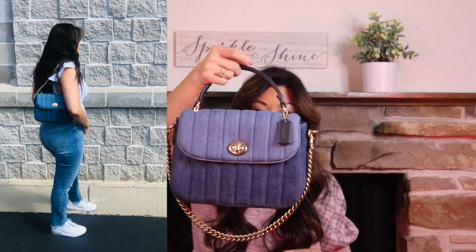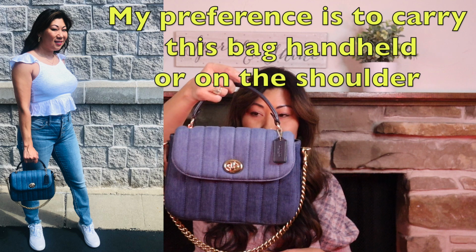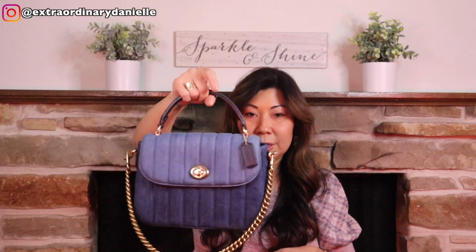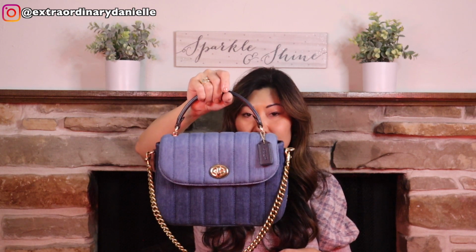This bag also comes with a longer adjustable crossbody strap that is in the same navy leather as this top handle, and you can see it has a nice back pocket. It is a very functional and fun bag for me to carry when I want to reach for a denim bag.